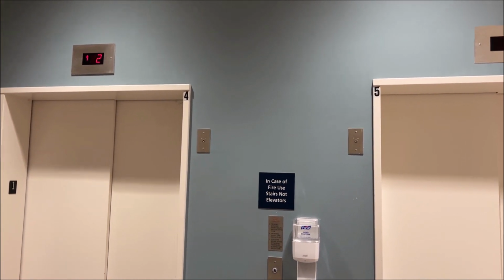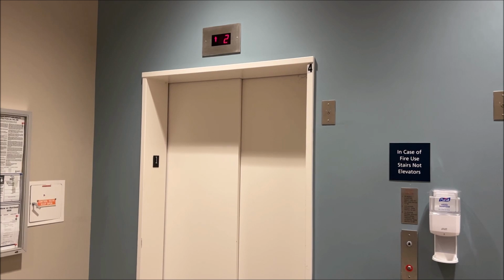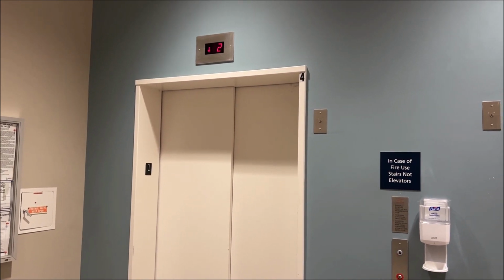That was elevators 4 and 5. Northeast entrance here at the outpatient center of Beaumont Hospital. I'm sorry, Ascension Providence Hospital, Novi Michigan.